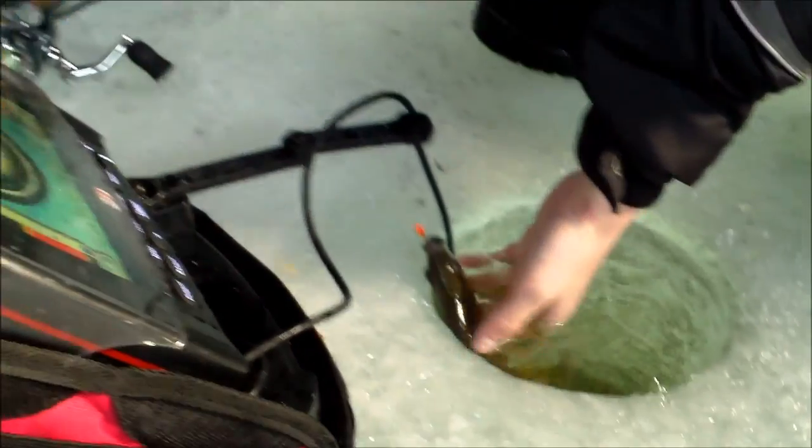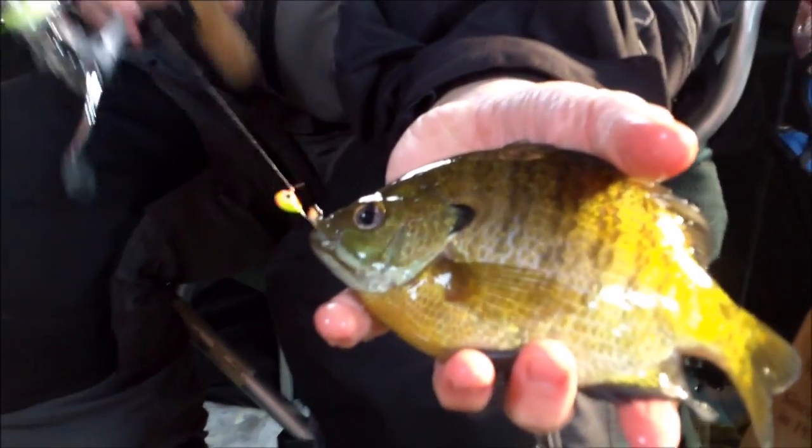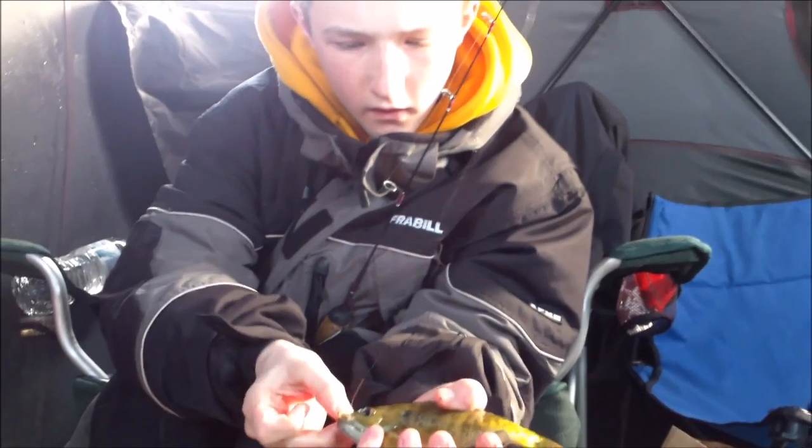Got one coming up on the mark. On the mud bug, just using a wax worm. I'm gonna get through the release. Not too big.